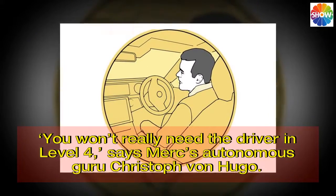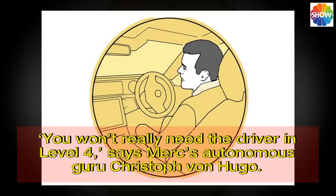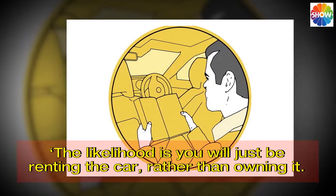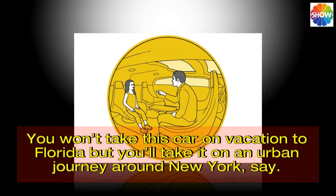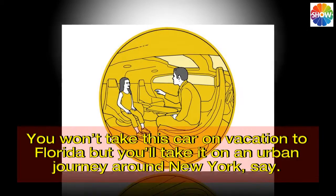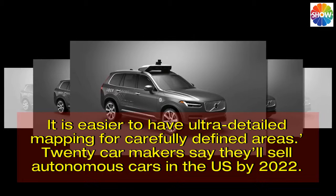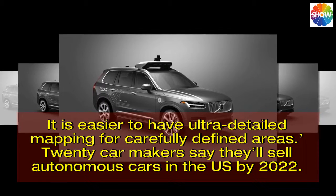You won't really need the driver in Level 4, says Merck's autonomous guru Christoph von Hugo. The likelihood is you will just be renting the car, rather than owning it. You won't take this car on vacation to Florida, but you'll take it on an urban journey around New York, say. It is easier to have ultra-detailed mapping for carefully defined areas. 20 car makers say they'll sell autonomous cars in the US by 2022.